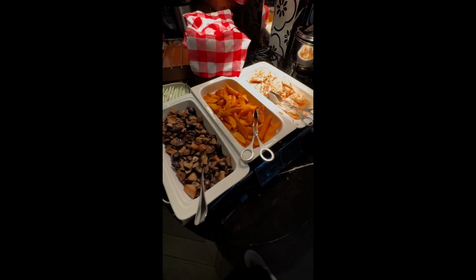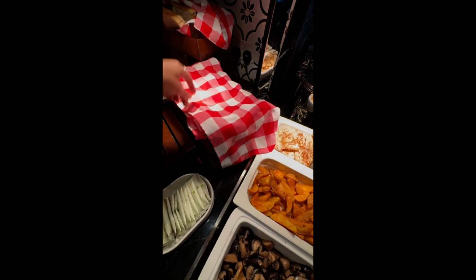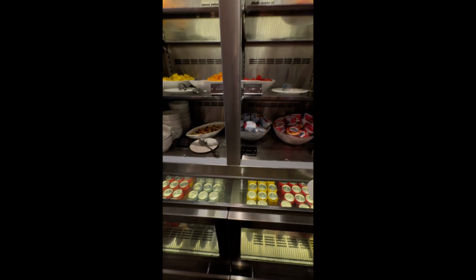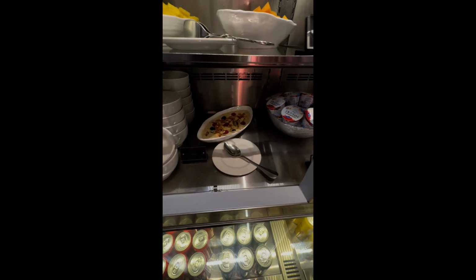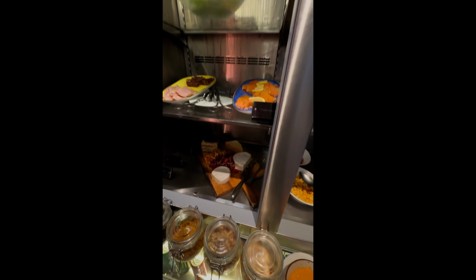Butter. It's like a nice little variety. Croissants, breads, muesli and porridge, yogurt, cheese from last night, the salmon from last night. Yeah. And some juices, so just your tea and coffee. So just your typical morning breakfast that's up in the club room.